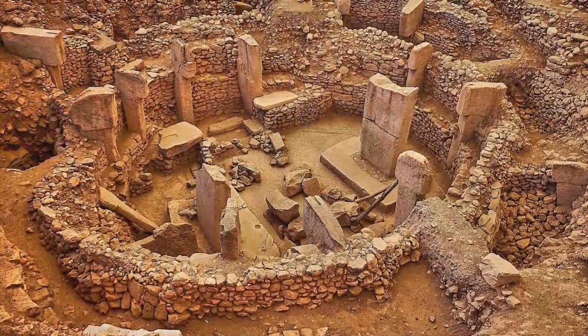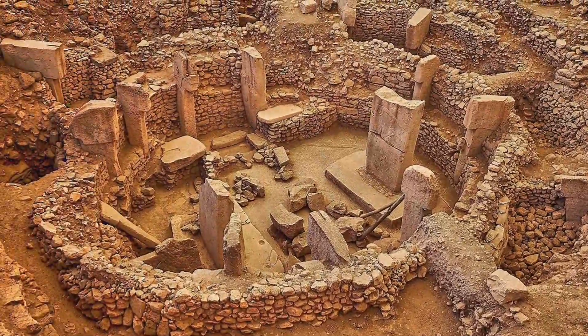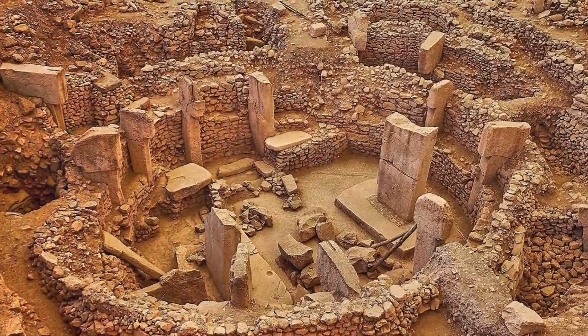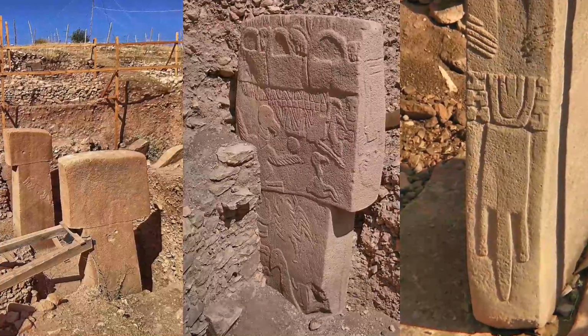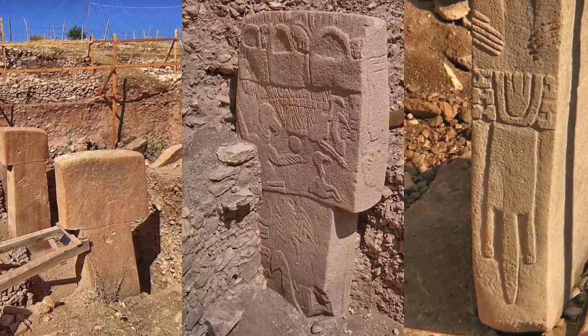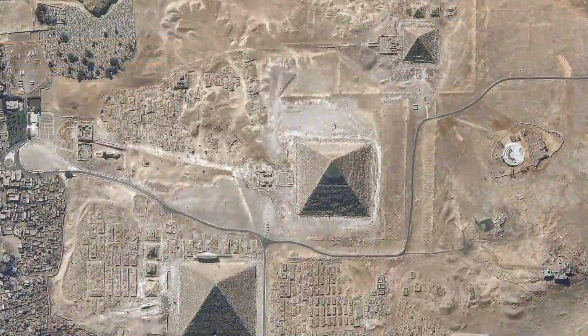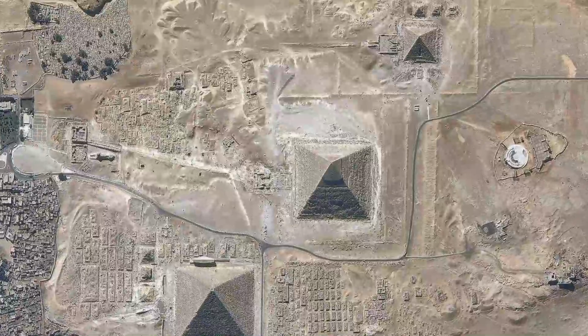So, if an ancient civilization existed in 10,000 BC that was capable of cutting, shaping, and moving 10-ton rocks that were 20 feet tall, and this civilization existed less than 700 miles away, the idea that something like the pyramids possibly being older than previously believed is not that far out of the realm of possibilities, according to the experts.